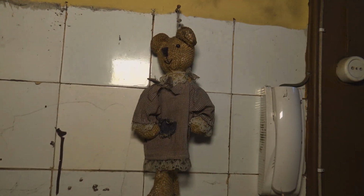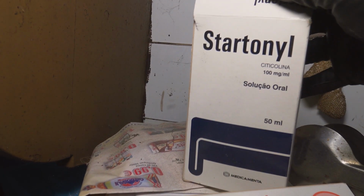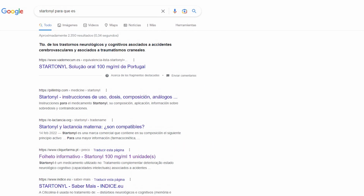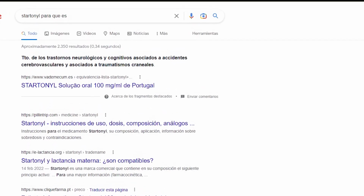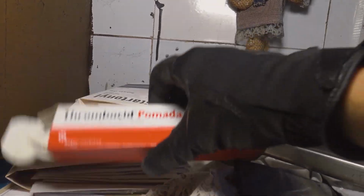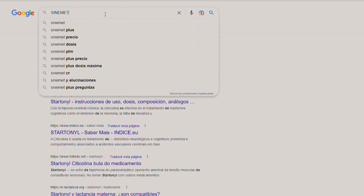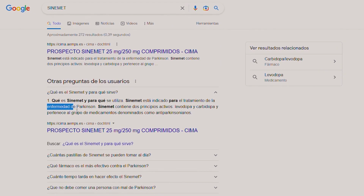The bear man. Wow, what is this? Some syrup? We started strongly. Sartanil. It is used to treat neurological and cognitive disorders associated with cerebrovascular accident and head trauma. That is to say, the last person who lived here suffered an accident that probably left him quite affected. But this is not all. Medicines? Look. Cinnamate. This medicine is not far behind. It is indicated for the treatment of Parkinson's disease.